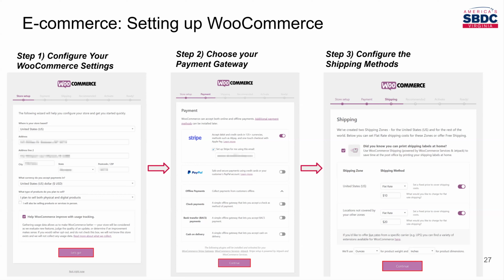And then in step 3, you would do things like configure shipping methods. So you can have a default shipping method if all of your products tend to ship at the same price. You would just set that here. And you can get into more advanced shipping methods to customize this further if you need to, depending on the products you're selling.